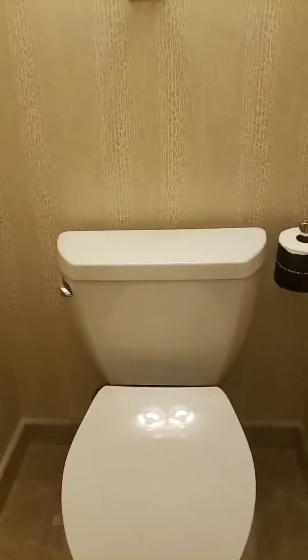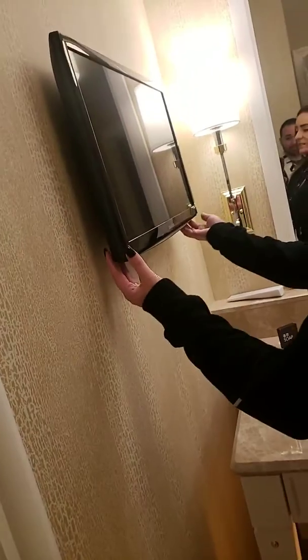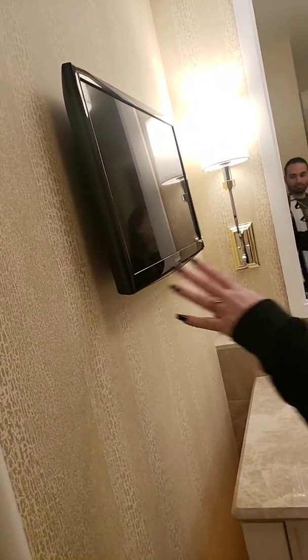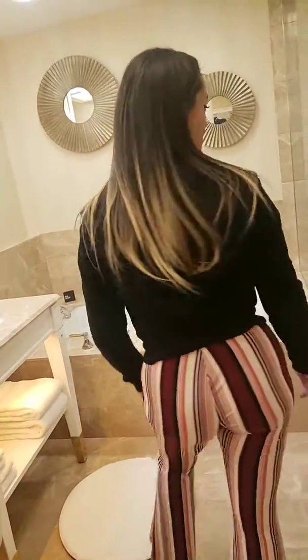The light switch is a touch one. Well, it's not working, but it's a touch one though. We'll just ignore that for now. There's also a TV in here too, which is really nice. The remote's over there. Really big mirror, I like that too.